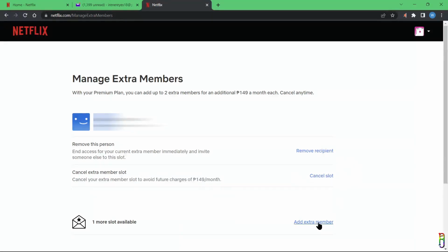And by the way, all premium accounts can add up to 2 extra member slots in case you want to extend your Netflix account to 2 persons.